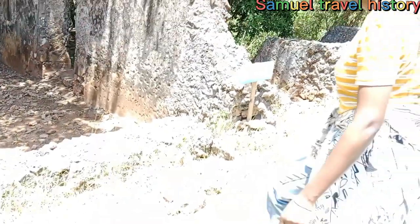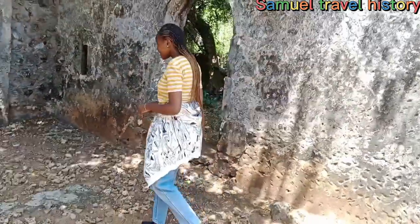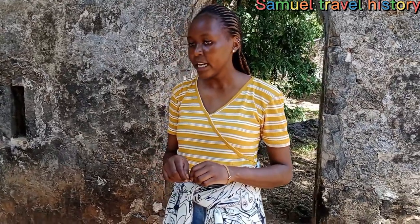So what is the reason as to why this mosque was called the small mosque? It's the smallest mosque in the region. The smallest mosque in the ruin. Yeah, we have three mosques in the ruin. Okay. Now this is the smallest. It's called the small mosque. Now maybe when they occupied this place in 1350, maybe hawakuwa wengi. They were not many. Now when they continued, the population continued growing. They found a need to build like bigger. A bigger mosque. Yeah. Okay.